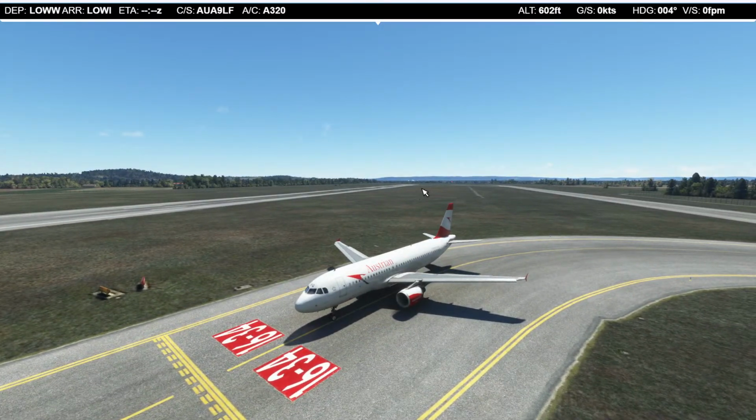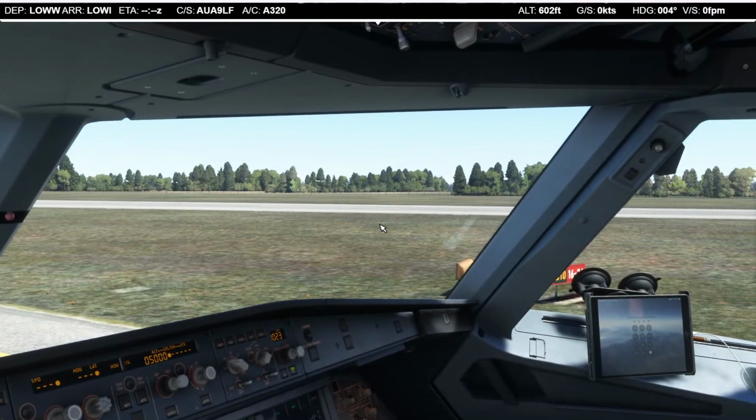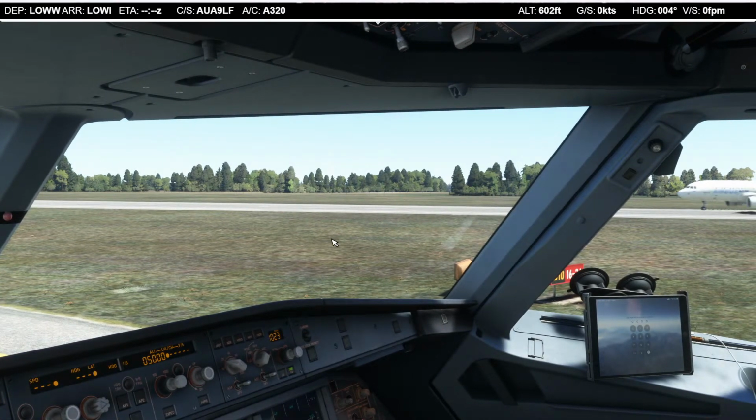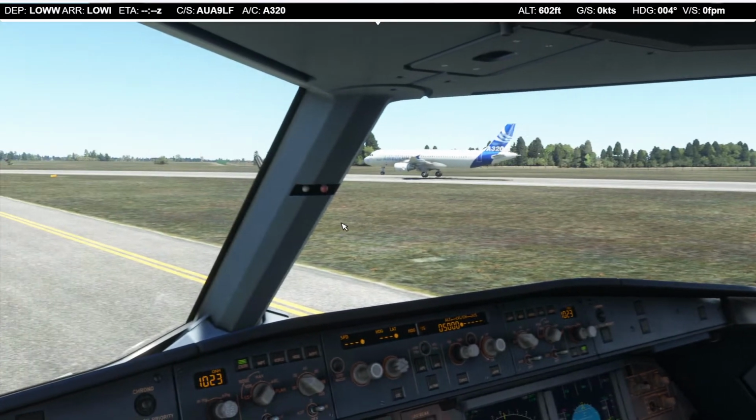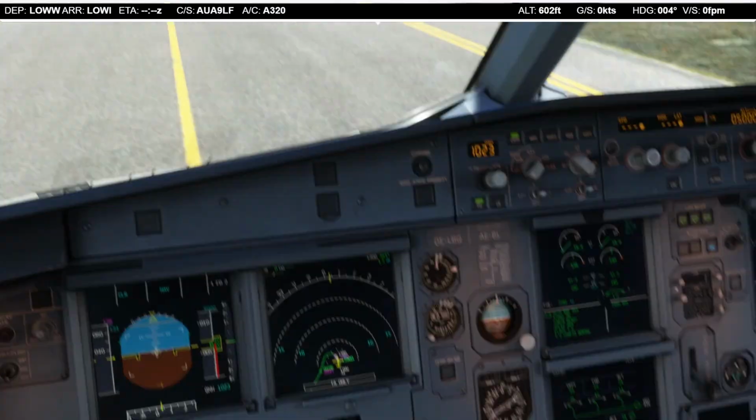The other aircraft is now touching down here. Vienna traffic, Austrian 9 Lima Foxtrot, lining up runway 34 behind the incoming A320, Vienna traffic.